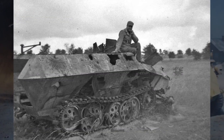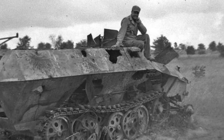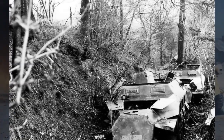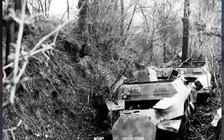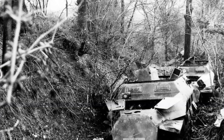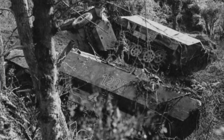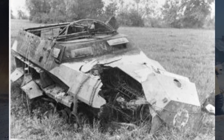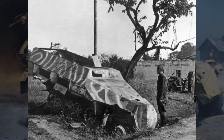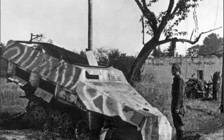However, despite its effectiveness, the Sd.Kfz 251 was not without its drawbacks. Its open-top design left occupants vulnerable to artillery shrapnel and aerial strafing, exposing them to significant risks on the battlefield. Additionally, the vehicle's relatively thin armor provided limited protection against heavy machine gun fire and anti-tank weapons, making it susceptible to enemy fire in intense combat situations. Furthermore, maintenance posed logistical challenges, especially in harsh winter conditions on the Eastern Front or when operating in remote areas with limited supply lines. Despite these shortcomings, the Sd.Kfz 251 remained a vital asset for the German military throughout the war, showcasing its versatility and adaptability in various combat scenarios.